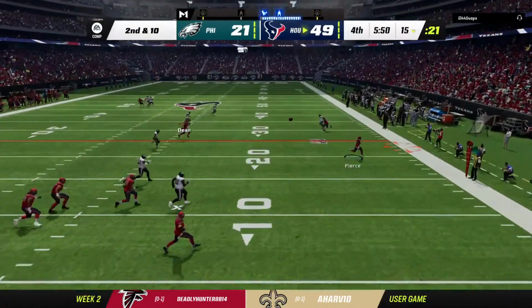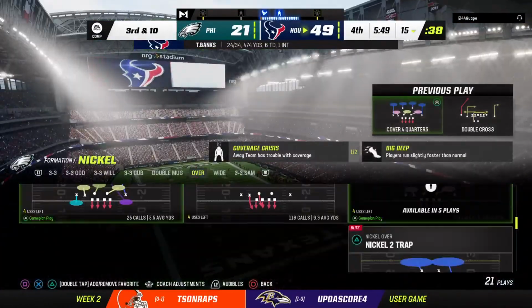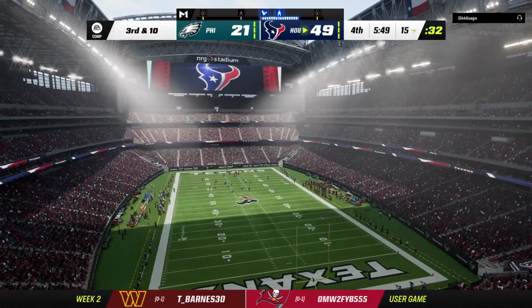Eluding the pressure, right. And this one taken in on the right sideline, but not in the field of play. They say it's incomplete. The throw led him a little too far. It brings up 3rd down.